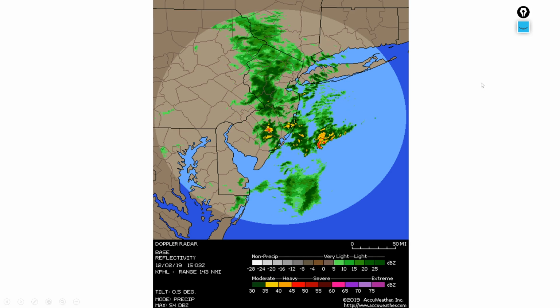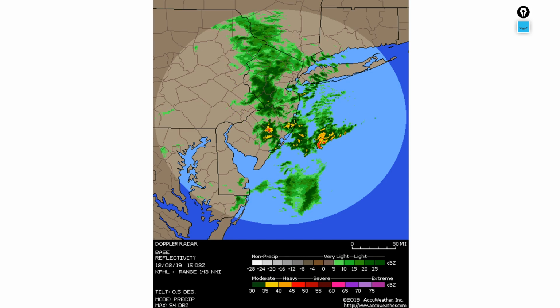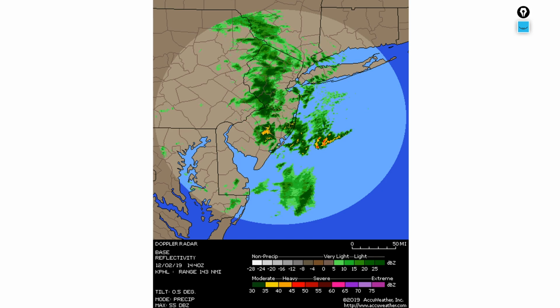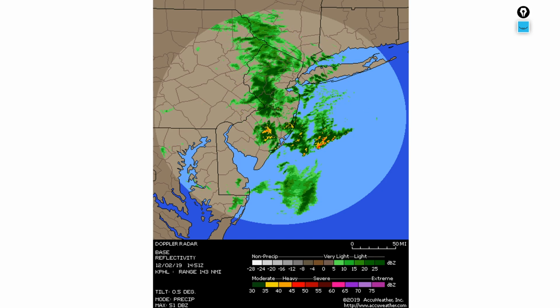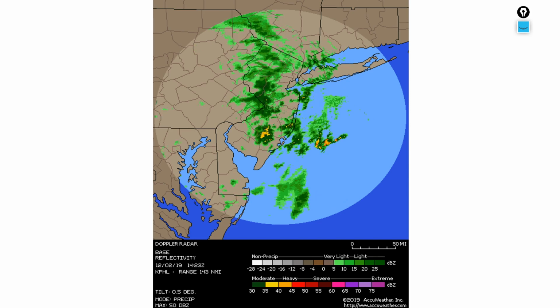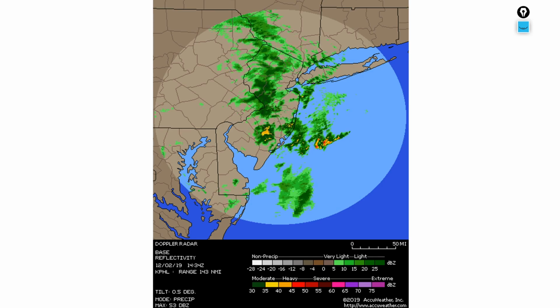But overall, you could see some rather heavy snow, some strong DBZs, 25 to 30, even some places going 35 to 40 with some heavy snowfall in western New Jersey. This band is going to move and pivot throughout the day, so it's something that we're going to keep an eye on. This is an actual band that could give New York City some good snow.